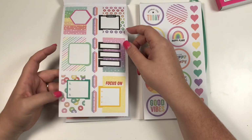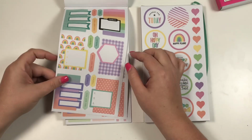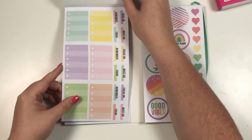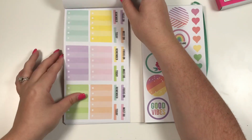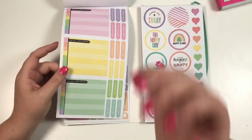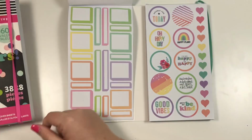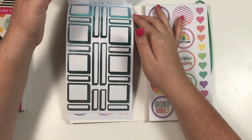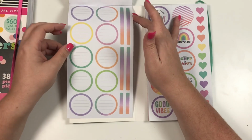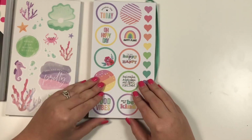This one is cute. I love this purple plaid and this polka dot. I love that yellow checklist sticker. That's really cute. Got some double boxes. A lot of these are similar to the stickers that we saw in the brights, just different colors. More circle stickers. We saw those in Supermom last year. Those were super popular. All right, now let's look at the right side.